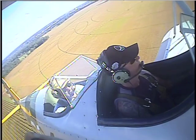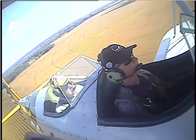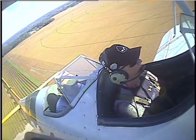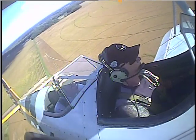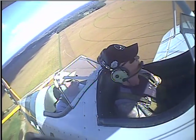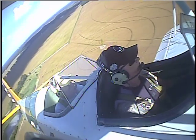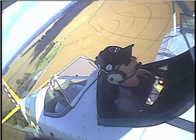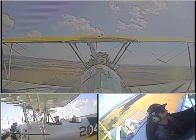We'll roll the wings level here. Keep on climbing, 75 miles an hour, and there's your road. Remember on the power thing, you adjust your rate of descent by using the throttle. You adjust your speed by using pitch. So if you're going slow, you lower the nose. If you're going fast, you bring the nose up. All right, so keep on climbing. We want to get as high as we can on the downwind here.